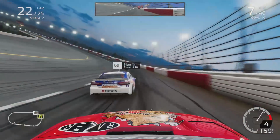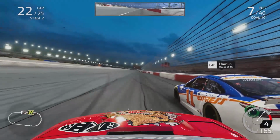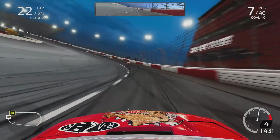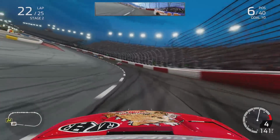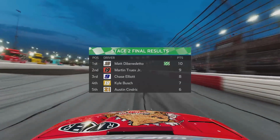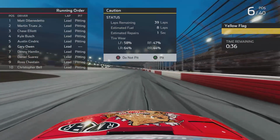Matt DiBenedetto had moved to the lead, as I would run down Denny Hamlin now a few laps later on lap 22, get to the inside of him down the back straightaway. Side by side here as we go down towards turn 3, approaching 3 laps to go in the stage. Truex second, Elliott third, Kyle Busch fourth, and Cindric rounds out the top 5 now as we move up into P6 here as we try to clear Hamlin on the exit of the corner, but a caution comes out in stage 2, and that will get us a free pass on the 11 of Denny Hamlin. So P6 it is for us here in stage 2.